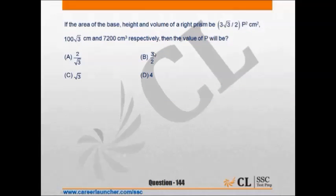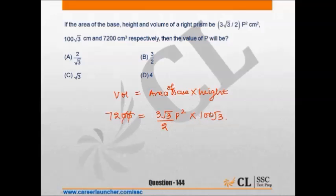The next question is, if the area of the base, height and volume of a right prism be 3 root 3 by 2 p square centimeter square, 100 root 3 centimeter and 7200 centimeter cube respectively, then the value of p will be. The volume of a prism is given as area of the base into height. So the area of the base is given as 3 root 3 by 2 p square, the height is given as 100 root 3 centimeter and the volume is given as 7200. From this the 100 gets cancelled out. This is 3 into 3 9. 9 8 is 72. So I get p square is equals to 16. When p square is equals to 16, p will be equal to 4.